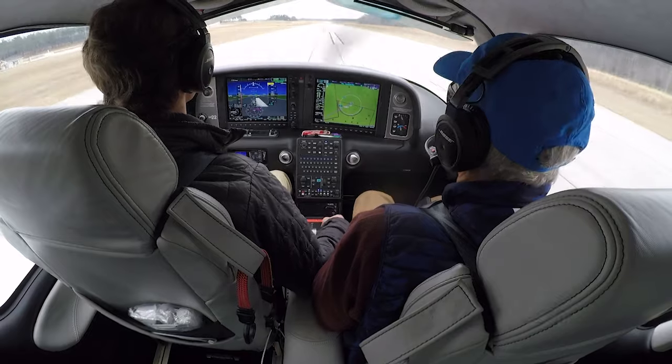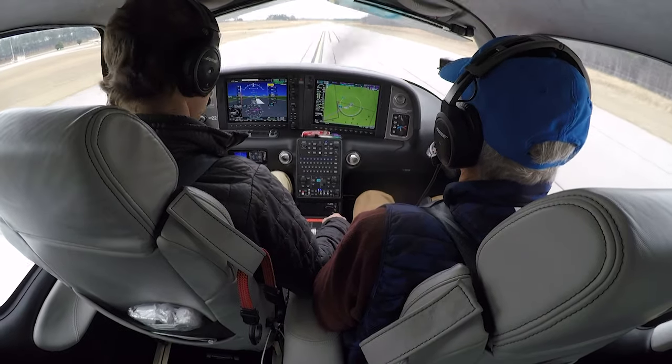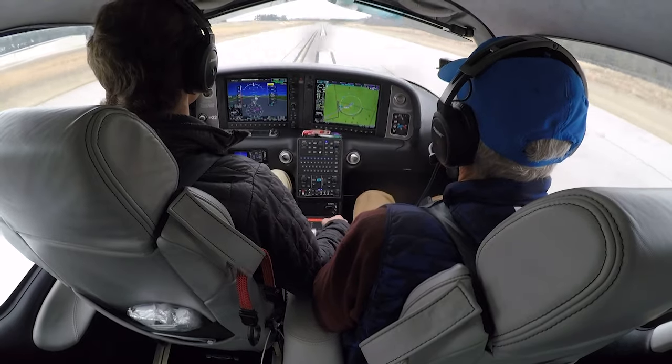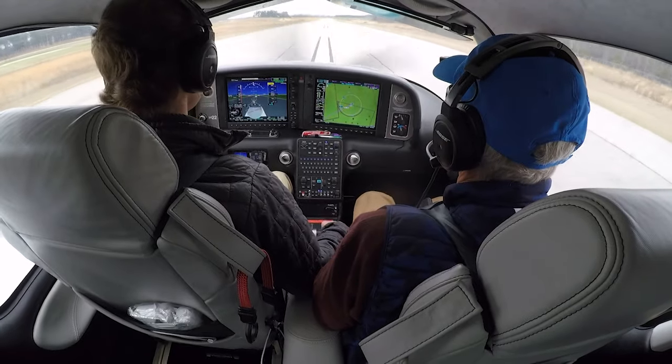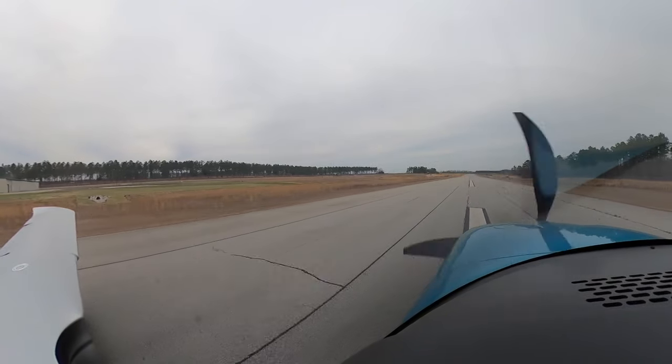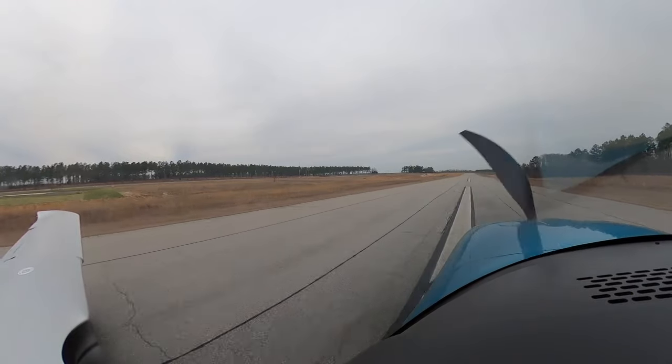Dump the flaps, put the weight on the tires, bring the mixture back to the X. No brakes. No need to use the brakes, keep the center line. And slight right crosswind. Just gonna be taxiing back on this runway. Aerodynamic braking.